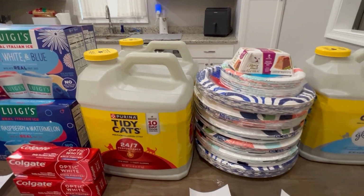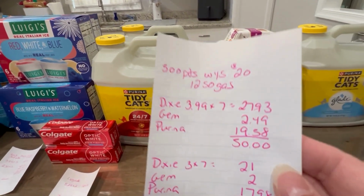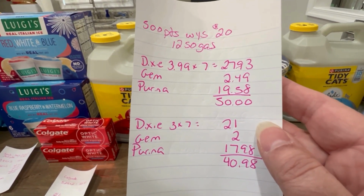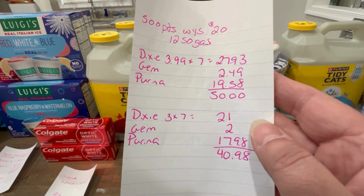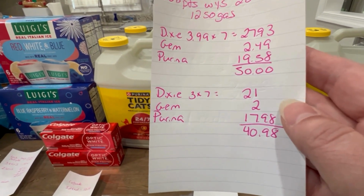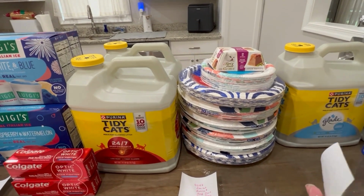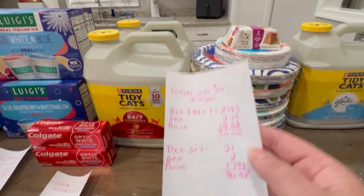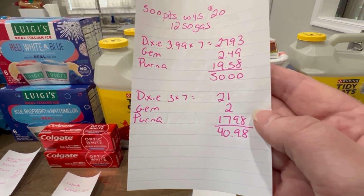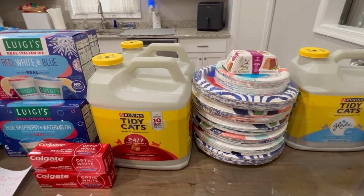The Dixie plates are part of this. I picked up mostly large ones and then one little one there. They're all normally $3.99, so 7 would cost you $27.93. The gem would be $2.49, and the Purina for 2 of them would be $19.58, which oddly enough equals $50 exactly. The Dixie are on sale for $3 a piece this week, so 7 will cost you $21. You could just do Dixie because you only have to reach 20 to get the points, but I was again doubling up on it. The gem was $2 and the Purina $17.98 for the 2 of them. So it was $40.98 for this transaction. So I've hit that spend 20 and get 500 points twice.